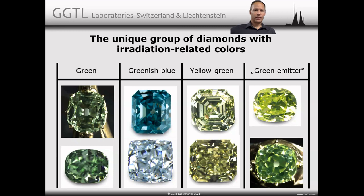And the first three, the green, greenish blue, and yellow green, all have the same color origin. They're all just irradiation. In the yellow greens, quite frequently there is some annealing involved as well, but not necessarily. So they have the same underlying color mechanisms pretty much. In the green emitters on the right side, there is really a combination between irradiation and natural annealing, which is responsible for the very strong green fluorescence of such stones.